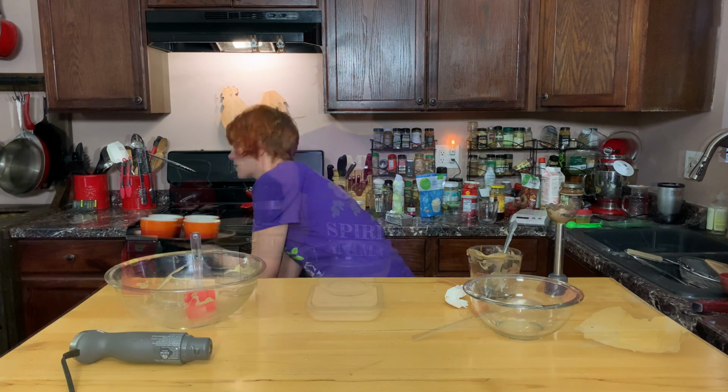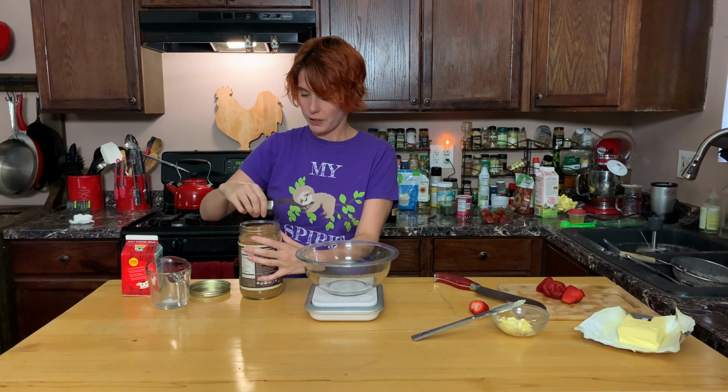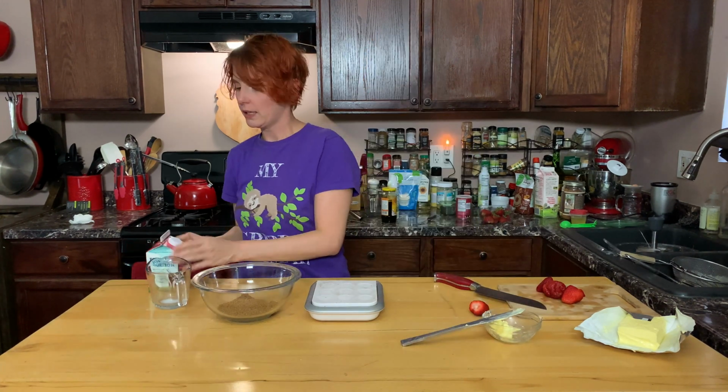Here you go, puddings. Moving on to the toffee sauce. I have some raw sugar here. We're gonna measure out 100 grams of raw sugar. I've got 30 grams of softened butter that I chopped up into cubes. We need 60 milliliters of heavy cream.